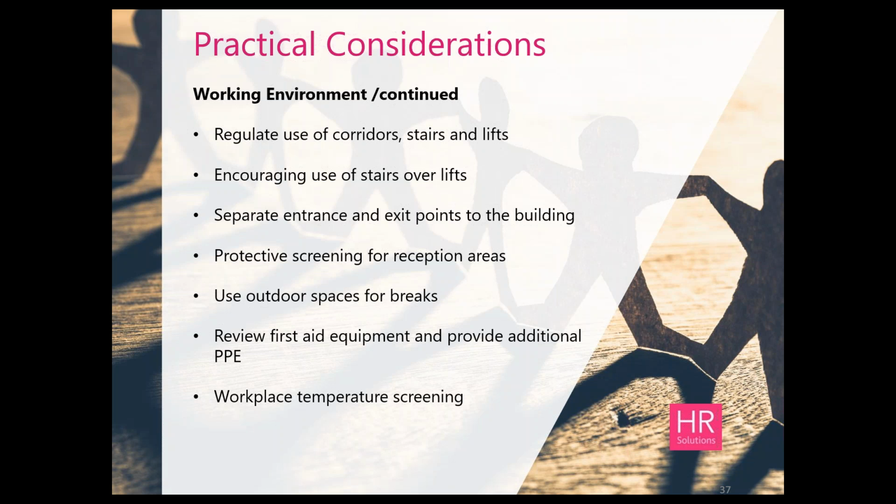temperature screening. Now with this, it's really important that you get the consent first before you do it, and you need to be mindful of the Equality Act, because acting inconsistently with workers runs a risk of facing direct discrimination and harassment claims. So consistency with all workers is key.